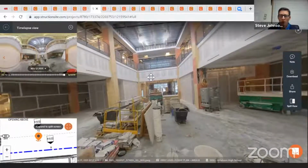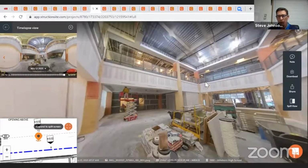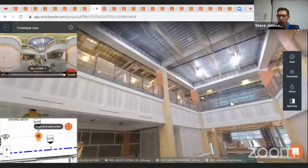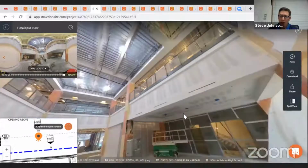This is below. This is the main entrance. Excuse the mess here, but you can see a lot of the finished drywall is complete right at the main entrance here. And again, we've got the mesh railings up above on the second floor being installed. So this whole entrance area now is starting to take shape.